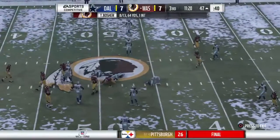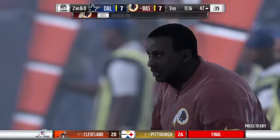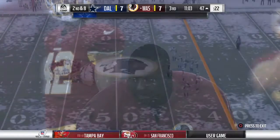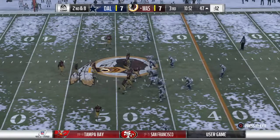Get it down to the 47 here. Give him a couple on the catch. It's 2nd and 8. Not a big window to throw. Coverage wasn't too bad there. Yeah, they had him under wraps pretty well, but somehow he was able to muscle his way open and catch the ball. 2nd down now after the pass completion.